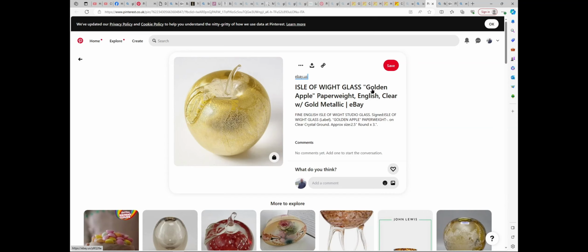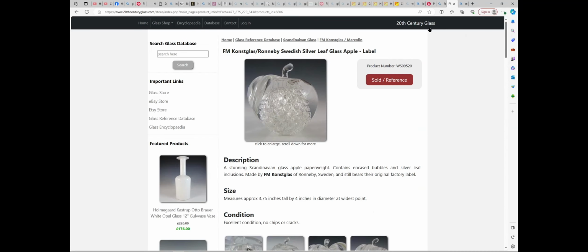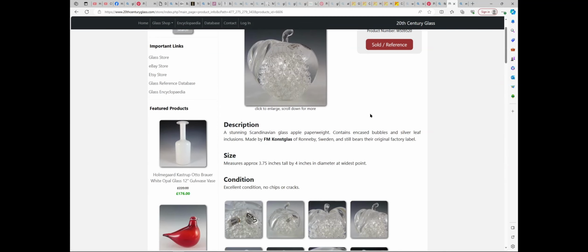Anyway, Isle of Wight is marked. I'm thinking, bang on, we've done it. Anyway, since then, they're told it's actually Konstglas Marconi. It's Swedish. And I'm thinking, that's funny. And then, so I had a look.